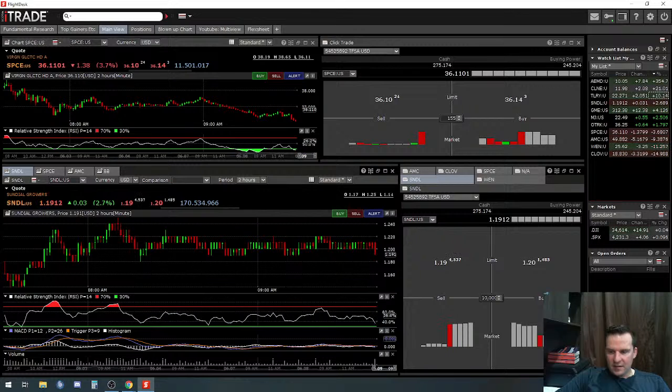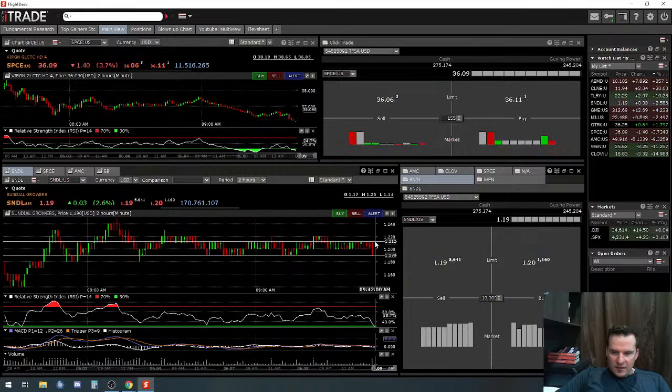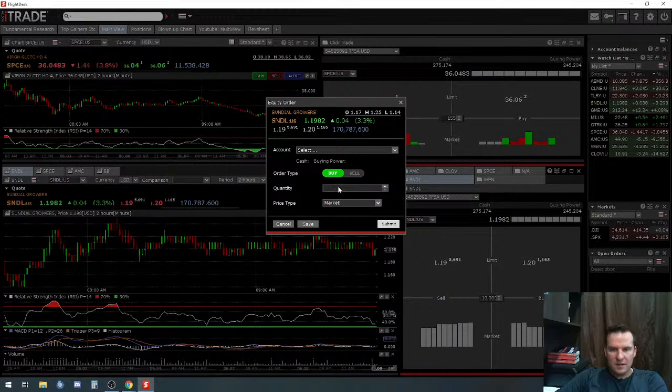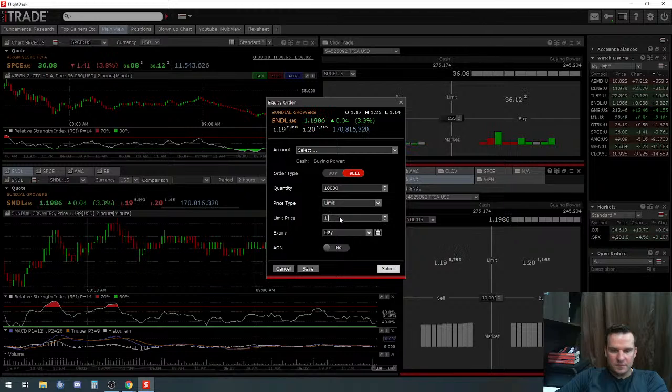Alright, we got in at $1.20. This is the problem with trading like 10,000 shares. It fills a lot of space. So, got in at $1.20. Let's see if we can kind of swing it again at $1.21.